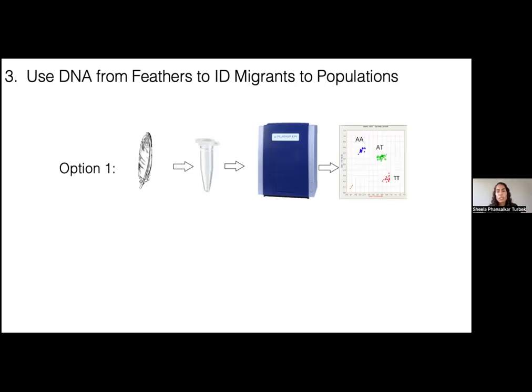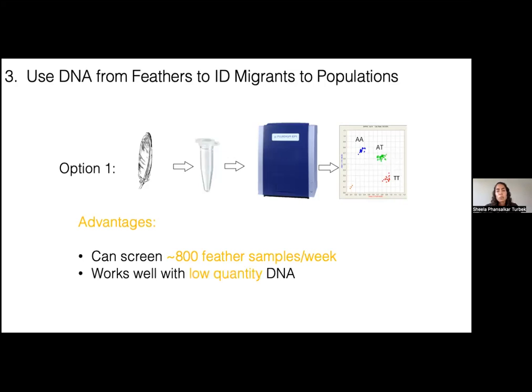And then we sequence each individual at those particular regions in the DNA sequence to assign individuals captured outside of the breeding range back to our different breeding groups. Some advantages of this approach are that we can screen approximately 800 feather samples in a week. So it's a pretty fast process. And it works pretty well with low quantity DNA. And that's a limitation when working with feathers that don't contain a lot of genetic material, especially for small-bodied songbirds.